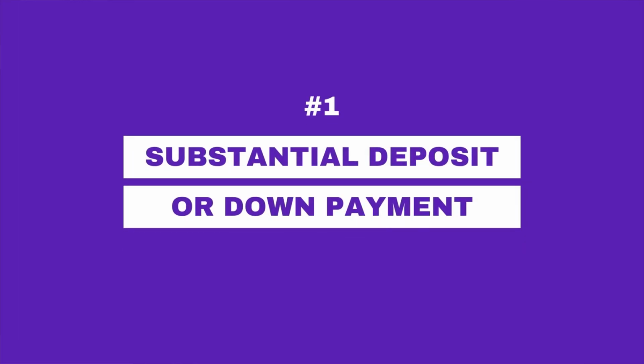The first thing is making a significant down payment or deposit. Making a significant down payment or deposit is important in showing good faith in moving forward in a transaction. It shows that you are actually serious because you're willing to put skin in the game. If you're getting a conventional mortgage, you'll be required to put anywhere from 5 to 20% down anyway. However, this may not be feasible if you're getting an FHA mortgage, which only requires 3.5% down.